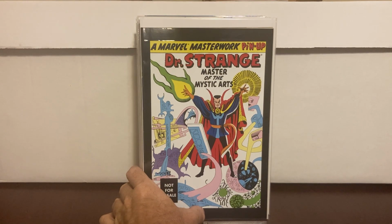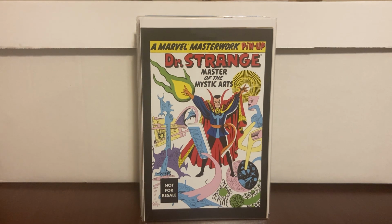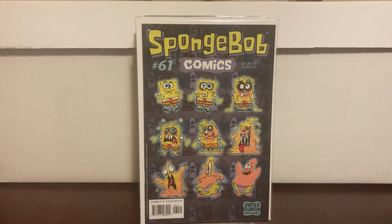Found this in a dollar bin. It's a Toy Biz reprint of a couple Doctor Strange stories. Can't go wrong with that. And the final book I got for $1 in this haul, SpongeBob 61. You know, just a SpongeBob. I just don't see him that often. When I see him, I figured I'd get him.